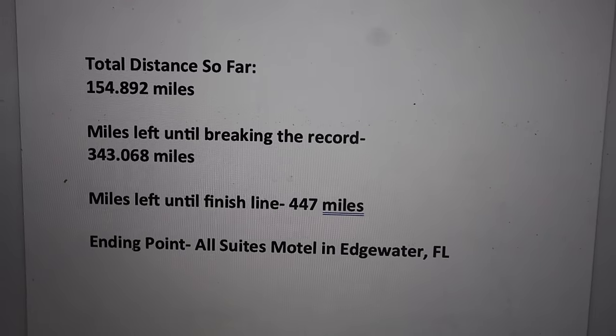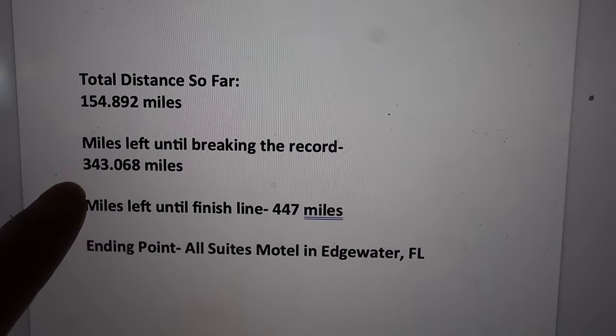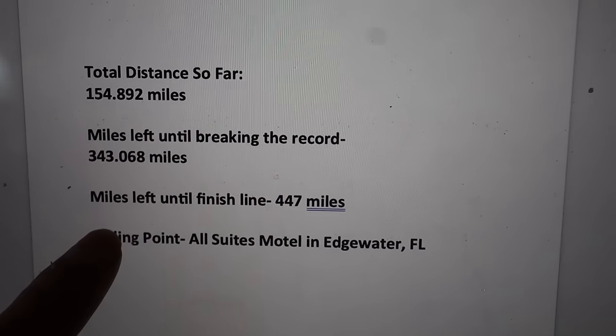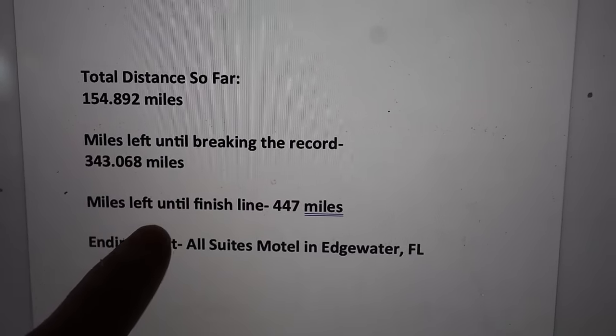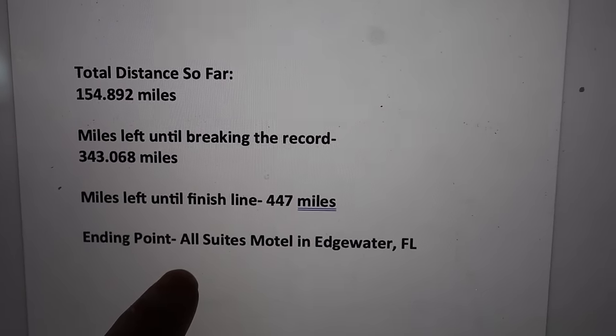And for anyone who wants even more info, we are 154 miles into this journey. Miles until we break the record is 343 miles. Miles left until the finish line, because the finish line is further than when we break the record officially, is 447 miles. And the ending point is the All Suites Motel in Edgewater, Florida.